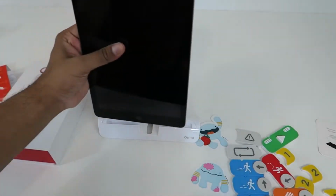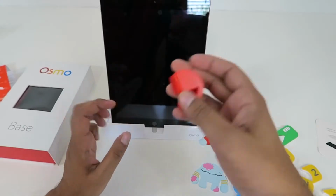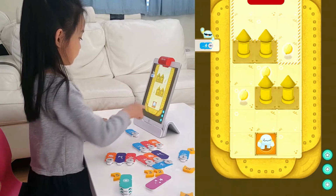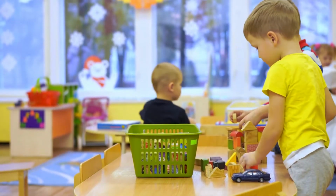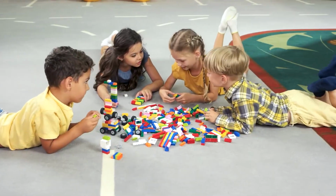Osmo has spent a few years finding ways of making an iPad more than just another screen. With a clip-on mirror attachment, the company's games use the iPad camera and computer vision to help real toys and drawings interact with on-screen objects. In coding, kids snap together blocks to make a digital monster perform actions. It's a first crack at programming for the kindergarten set, and it's looking like a great success.